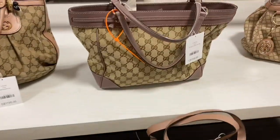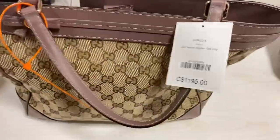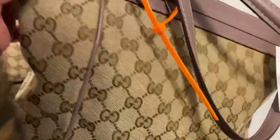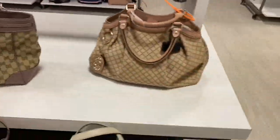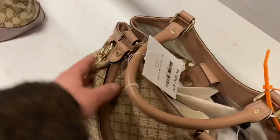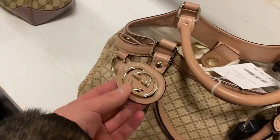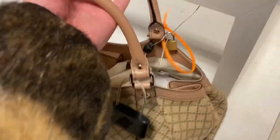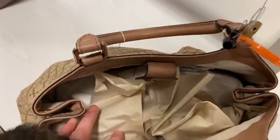Right next to the Louis, we got some Gucci's. Also a little more on the expensive side, but hey, again, at least you're not paying thousands. True. Gucci has a high-quality canvas. Now, I'm not going to say it's the highest, but it's pretty good. Look at the GG monogramming on that keychain, if you will. Take a quick look-see on the inside.